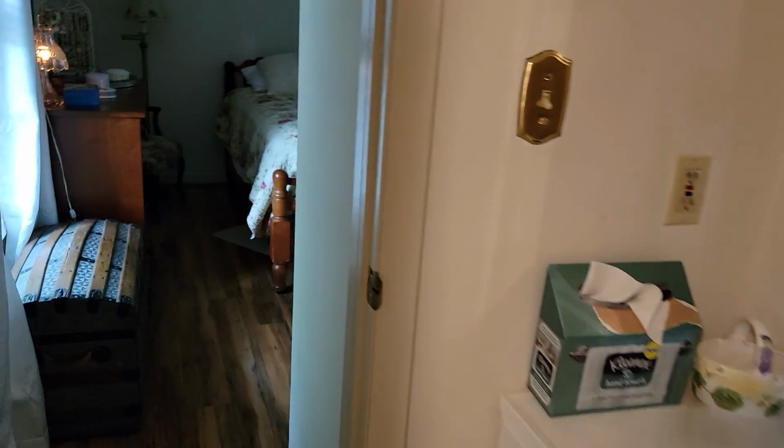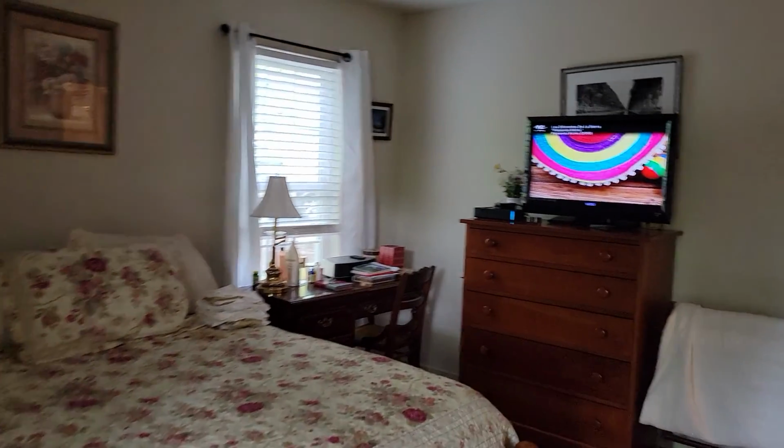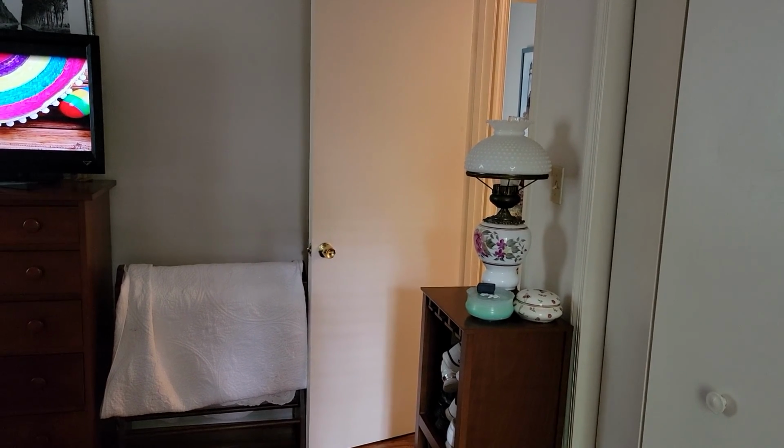Okay, I mean, it's a nice small little house. Everything looks good. Okay, so that's it for Eagle Court.